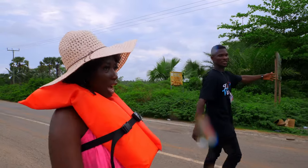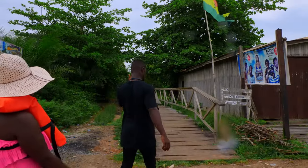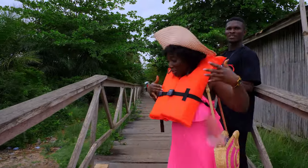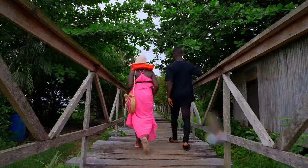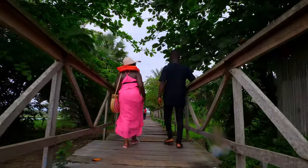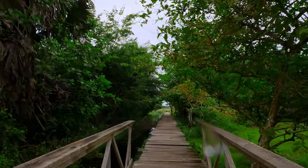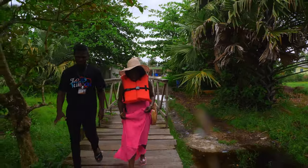Where's your life jacket? Are you a very good swimmer? Yes, I'm a very good swimmer. I started swimming when I was only 2 years old. At the age of 2, he started swimming, so he doesn't wear a life jacket as I do. It looks like it rains quite a lot here in Nzulezu, does it? It's been a month now. The whole place has been raining. We are almost into the rainy season. Just have to be careful.